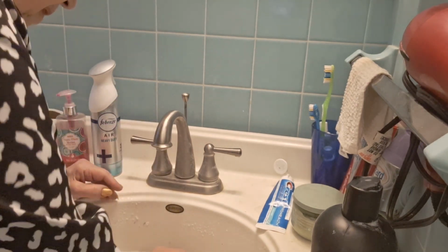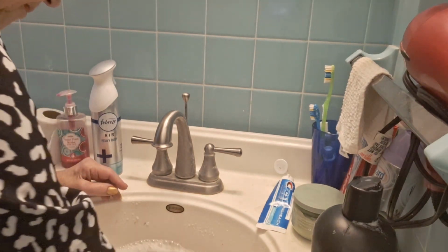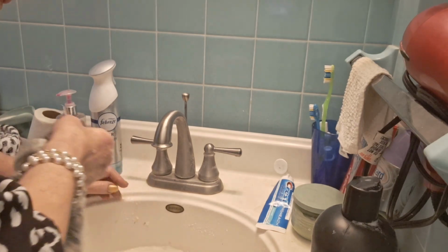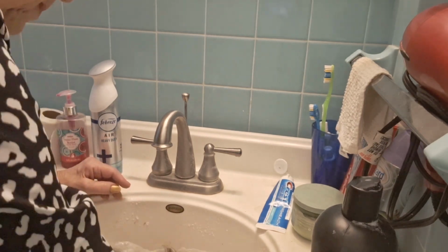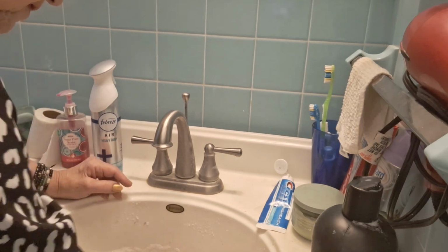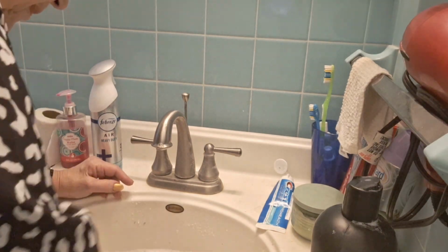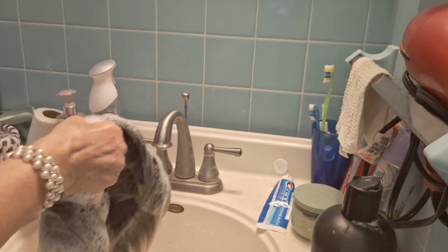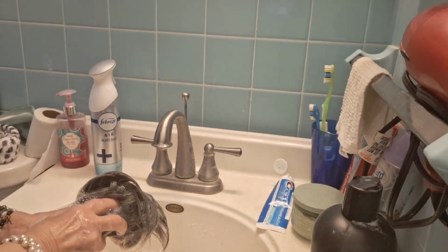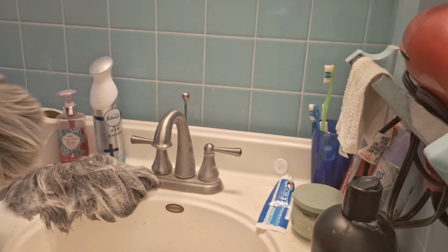I've always been really impressed with how much the water changes color. I don't know if it's from the wig cap or if it's because of the dirt. I hate to think that I wear that much dirt. Now, I've never done 2 at a time, so what I'm going to do here is set this one aside and use the same water for this one.